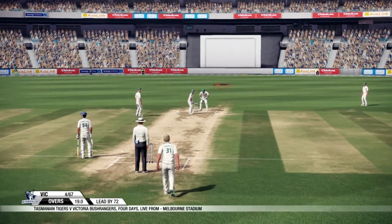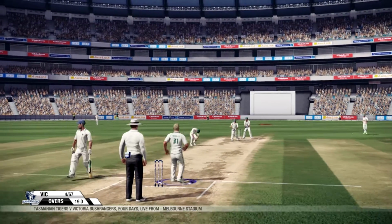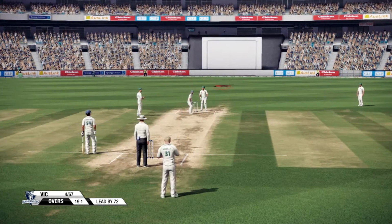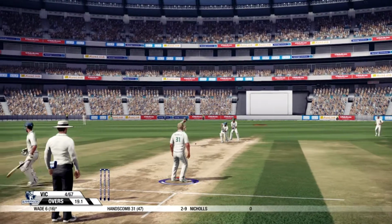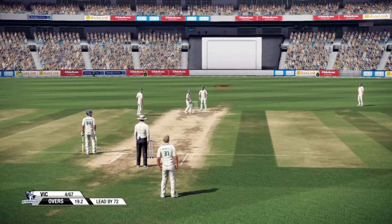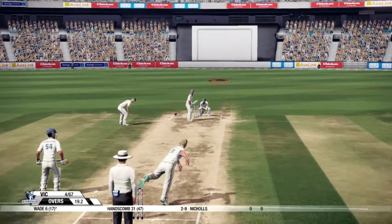19 overs complete. 4 for 67. In comes Nichols. Oh, the batsman looks to be in a spot of bother there. The lead is 72. It's Wade versus Nichols again. In he comes, Wade shuffles across in front of his stumps. He could get himself in some strife here, Matthew Wade, if he keeps that up.